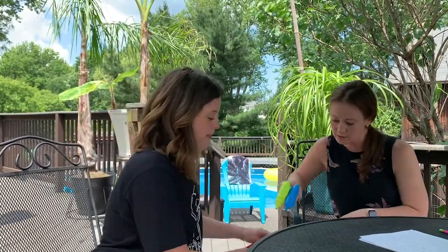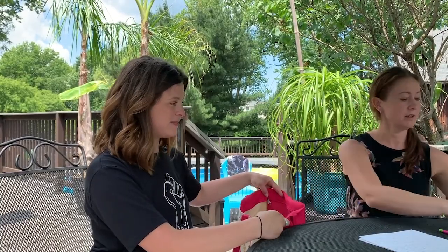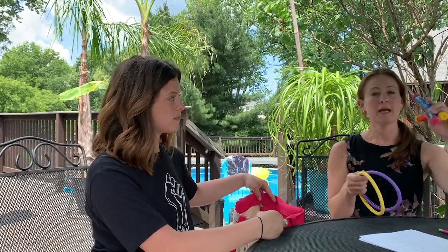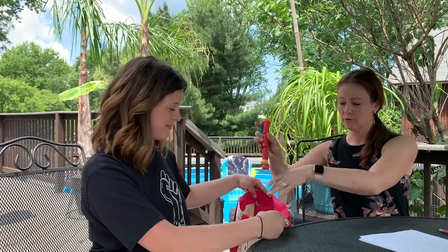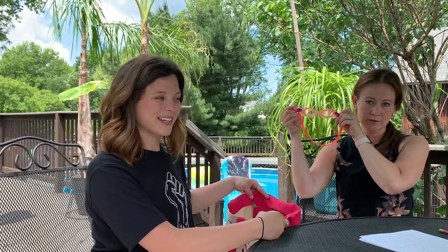And then we want to bring the fun stuff too, some pool toys or beach toys. We have some squirt guns, a splash ball, this is so much fun, some diving sticks and pool rings, throw those in there. And we can't forget our goggles in case we want to look around underwater.